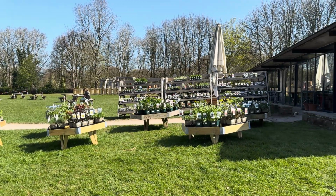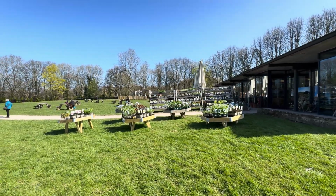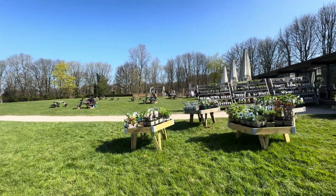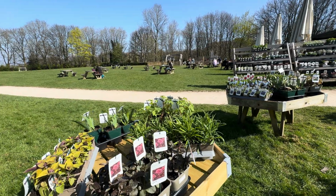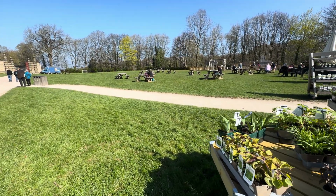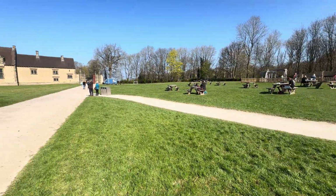Well, we've got the visitor centre here, just to the right, and there's some plants on for sale. That looks like sedum there. I like the look of that sedum. Grape hyacinth. There's some nice plants there actually.